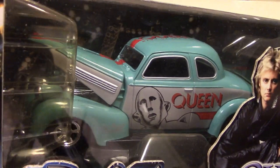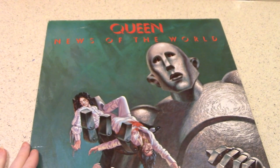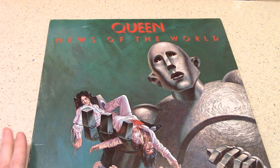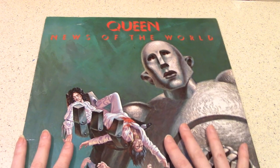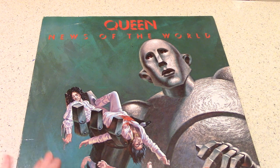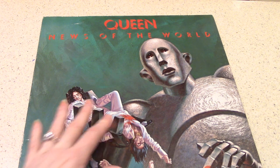But first, I'm going to show you where the artwork comes from. If you don't know it already, take a good look at that artwork, and then take a good look at this beautiful thing. This is Queen's News of the World album. It's an original copy, made back then, not a reissue or reprint of News of the World. It was released in 1977. It was the 6th album for the band, and it featured this kind of sci-fi robot art by an artist named Frank Kelly Freas. And Roger Taylor from the band had seen his art and really liked it. He was a sci-fi fan too, and he wanted to feature that on an album.